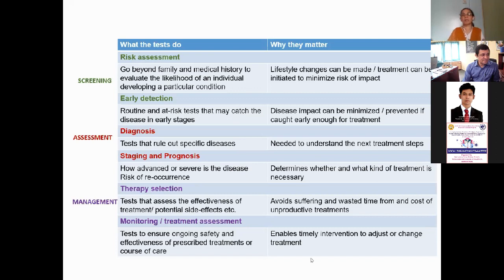So this particular part is more in the cancer patients, where the disease has to be really managed, and in the step of monitoring and the treatment assessment has to be done in a continuous manner. So in the right portion of this particular table, I have given the importance of screening, assessment, and management in detail.